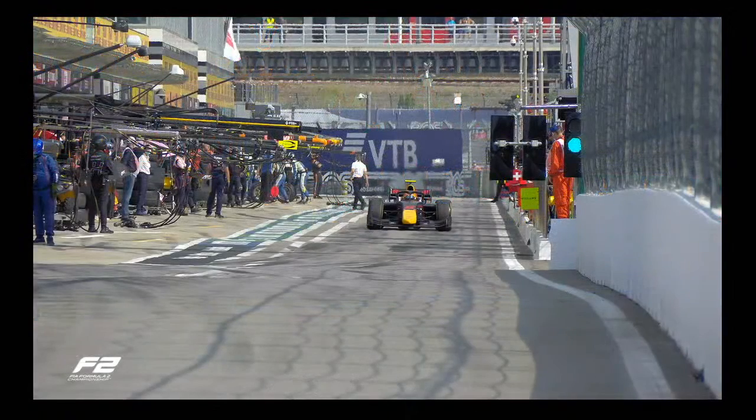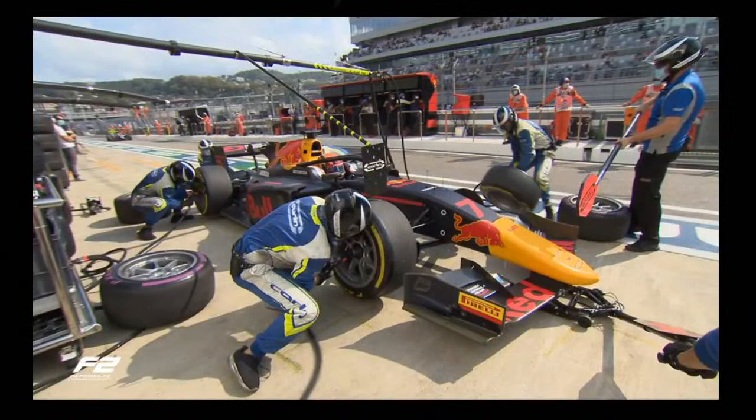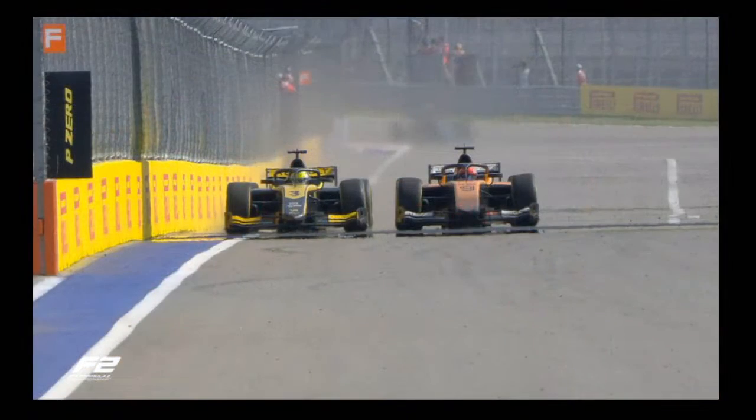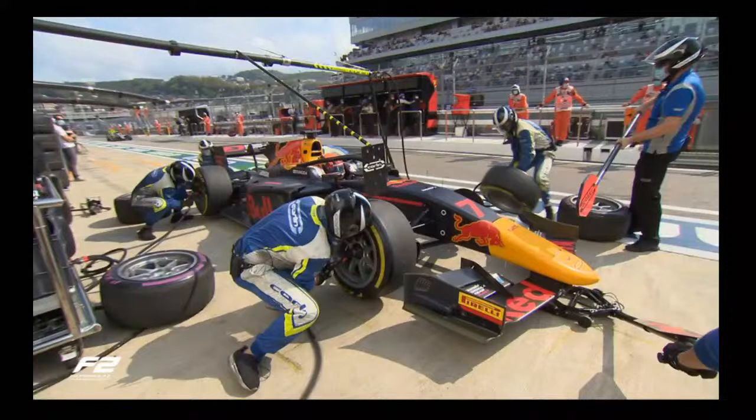Whilst everyone pitted in, Jehan Daruvala was the first to roll the dice, and then everyone else came in. Whilst you had a battle between Mazepin and Aitken here, or one of the Hitech cars, and then everyone came in. Yuki Tsunoda pitted, and so did Mick Schumacher. But there was a bit of controversy over Mick Schumacher's pit stop, because he was called in very last minute, and that came to the detriment of his teammate Robert Shwartzman. And that really cost Shwartzman dearly in the end.